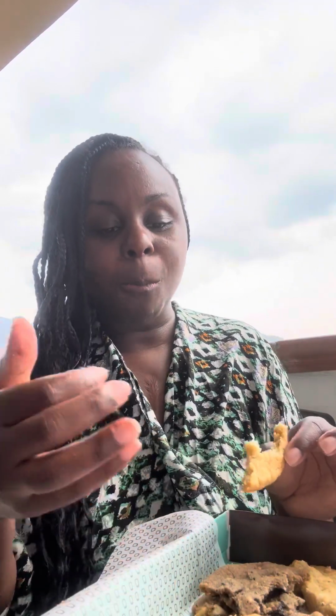Let me try the caramel one again, y'all. Hold on. Oh my water, they so dry. Let me try the macadamia nut again. Hold on. Okay. So, favorite is the specialty Oreo with the white chocolate. Then the caramel one. Then the macadamia one. And least favorite is the red velvet.